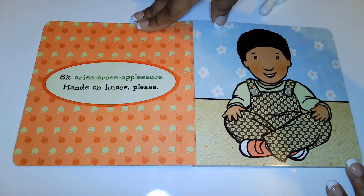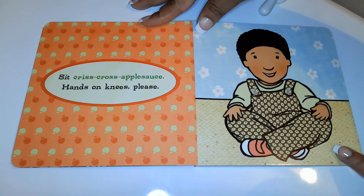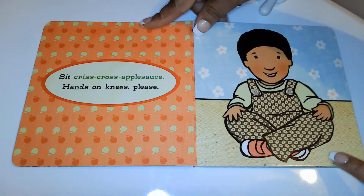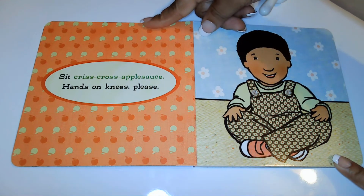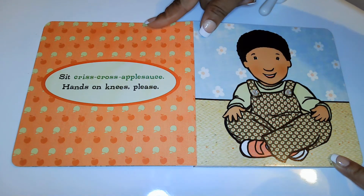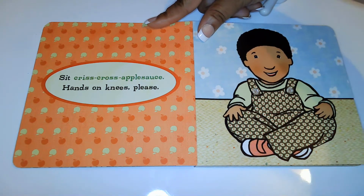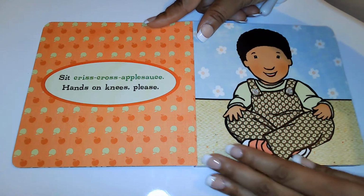Yes, this little friend is sitting so nice. Look at how this little friend is sitting. Do you think this little friend is happy or sad? This little friend looks happy. Look at his face. He has a smile on his face.